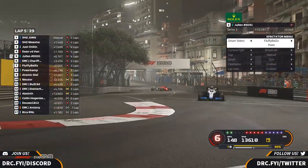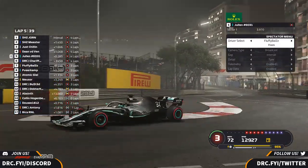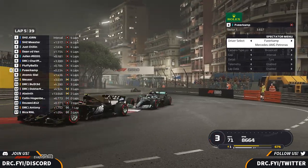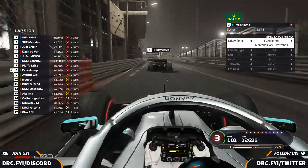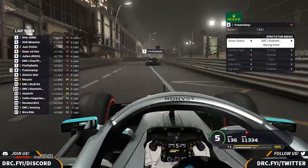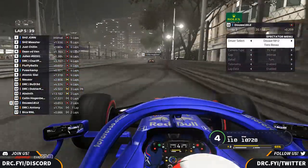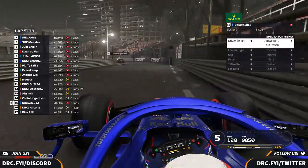Julian is sizing up. He does have DRS, or both have DRS, but Julian can't do anything about it just yet. Let's have a look. Furthercamp and Fluffy Balls, they are nose and tail together, those two. Dow as well on Colin. Softs versus hards. Let's stay with this as we come up towards the.